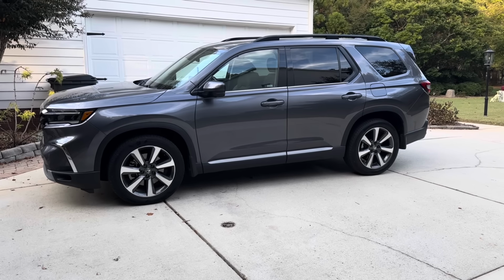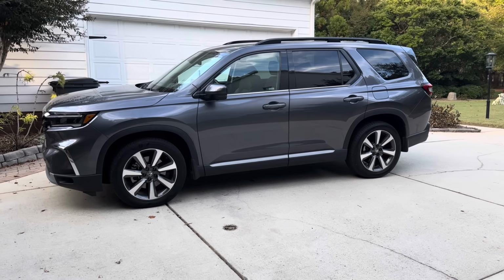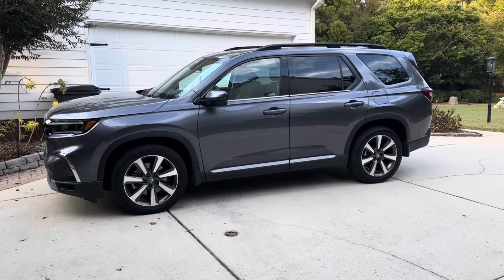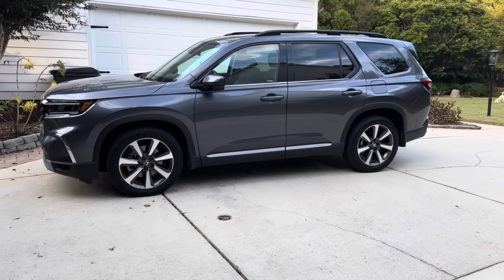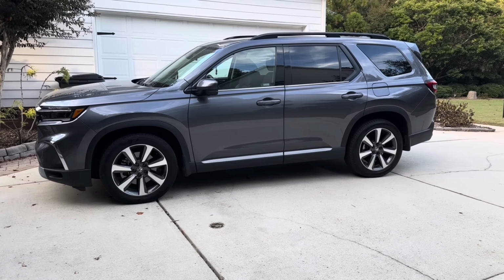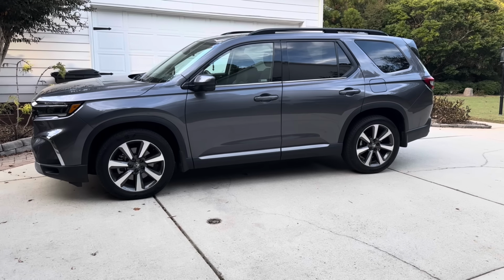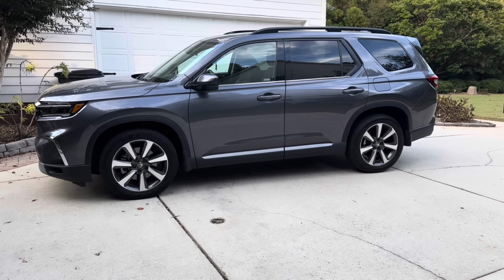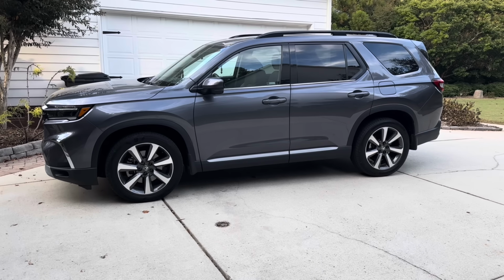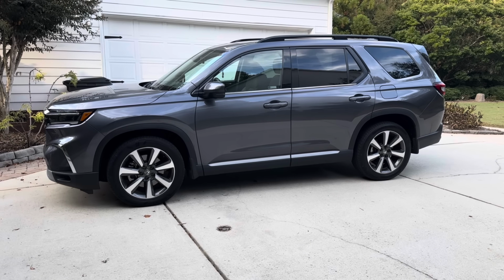There are some pundits who initially had concerns about the light steering effort, and at first I felt the same way. It was a little bit of a concern for me, but after living with the vehicle now for 15,000 miles, I think I really understand what the engineers were trying to achieve. The light steering makes this vehicle effortless to drive around town, in shopping center areas, in the driveway, trying to park the vehicle. It really makes the vehicle feel a lot smaller than it really is and more nimble. So it's actually a plus. I really like the lighter steering.